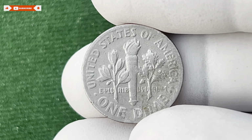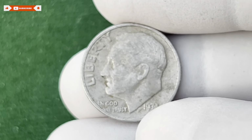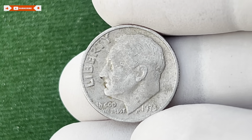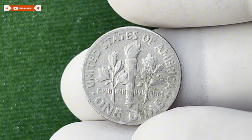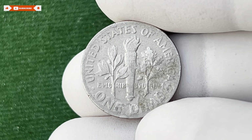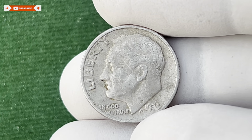This coin was produced in enormous quantities by the U.S. Mint, so ordinary examples are abundant and typically unremarkable in value. But hidden among the millions of these dimes are rare error coins that have completely flipped the value on their head, with some selling at auction for astonishing amounts ranging from $72,120 to as much as $168,200.